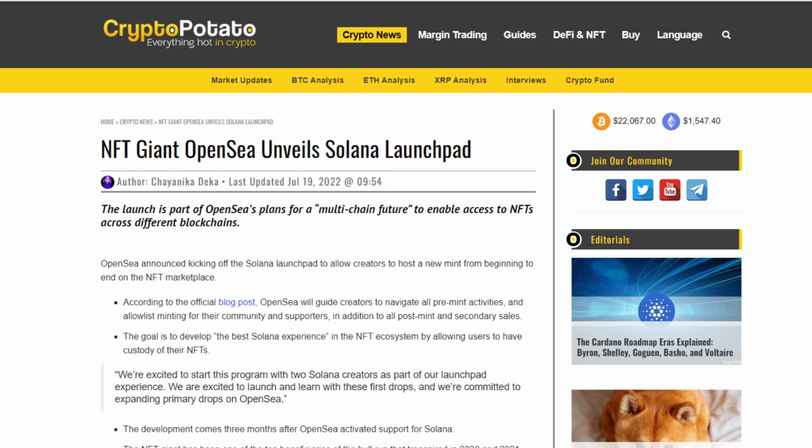Also in the news, OpenSea has announced that they are kicking off the Solana Launchpad to allow creators to host a new mint from beginning to end on the NFT marketplace. According to the official blog post, OpenSea will guide creators to navigate all pre-mint activities and allow list minting for their communities and supporters, in addition to all post-mint and secondary sales. They said the goal is to develop the best Solana experience in the NFT ecosystem by allowing users to have custody of the... Didn't they already have custody of their NFTs before?